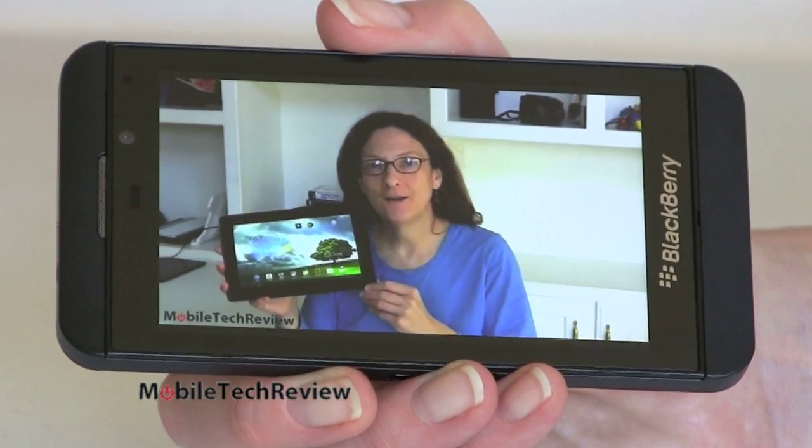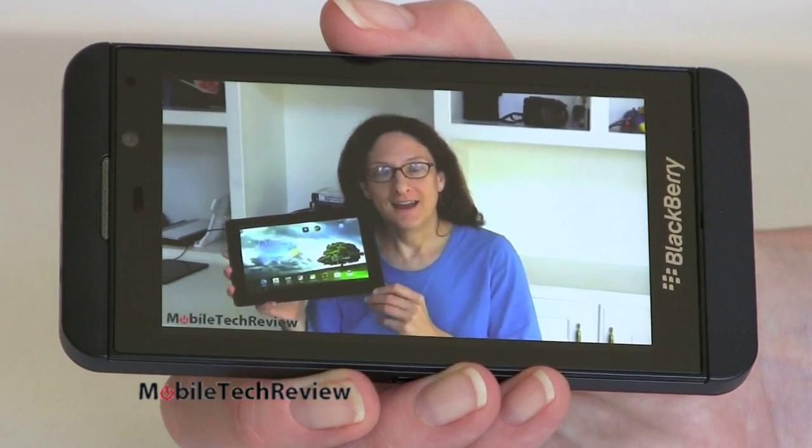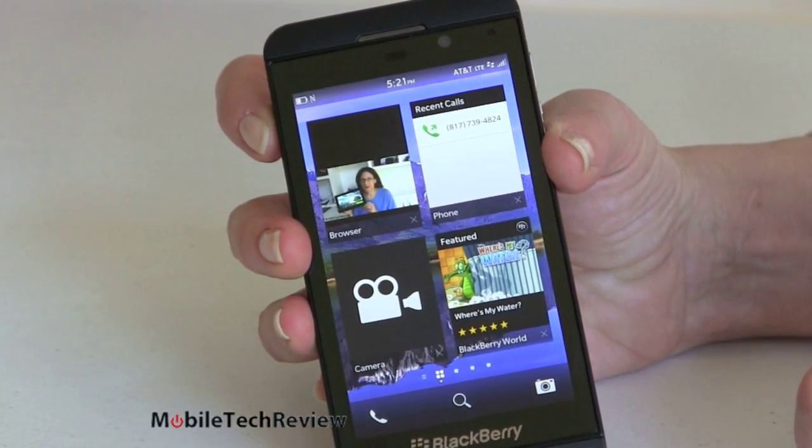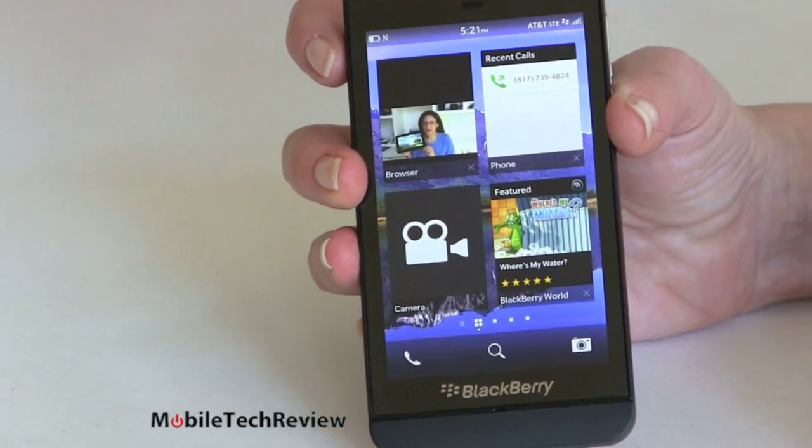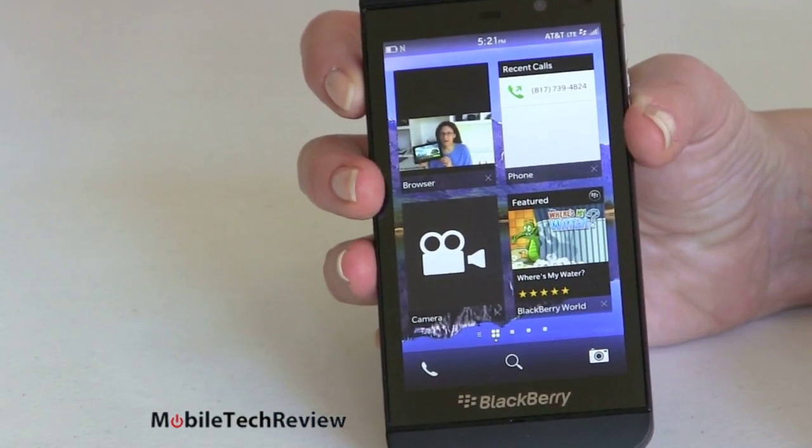And it plays great. Nice high quality. No blocky, nothing like that. Good sound. Yes, reception on the phone on AT&T's LTE network has also been excellent. Very good in terms of bars, reception, and call quality as well.